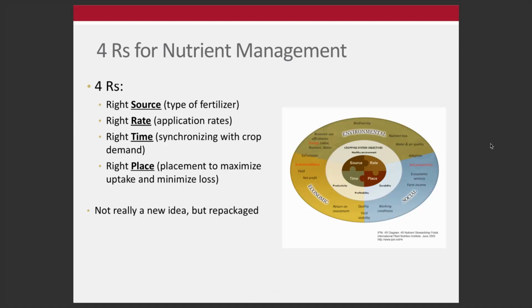Before I really dive into it, I want to talk about 4Rs for nutrient management. The 4Rs are something that I could have talked about in the first week because it's a pretty important concept, but now's just as good a time as any. Not the most exciting thing in the world, but anytime we're talking about fertilizer management, nutrient management, or fertilizer recommendations, we can think of these 4Rs: the right source, the right rate, the right time, and the right place. So the 4Rs are all the rights. Again, not my favorite marketing or packaging, but it's a very universal, widespread idea.